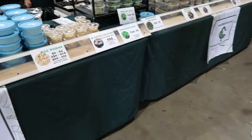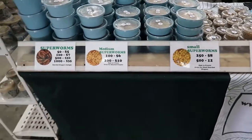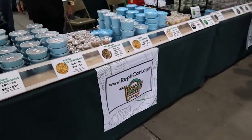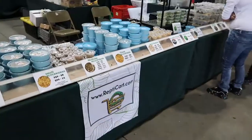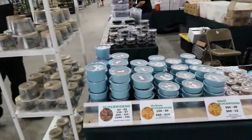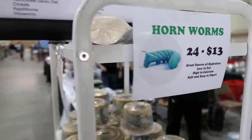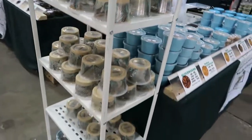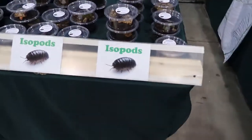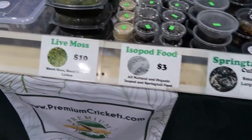Wax worms, soldier fly larvae, giant mealworms, medium mealworms, small mealworms, superworms, medium superworms. I've got a lot of these, not all of them. I never got any of the roaches for my reptiles. No, thanks. But they have a lot of feeders. Oh, hornworms. Thought about trying these, but they're pretty expensive. Look at these isopods. That's pretty cool. Springtail culture, isopod foods, live moss.